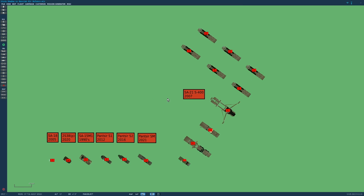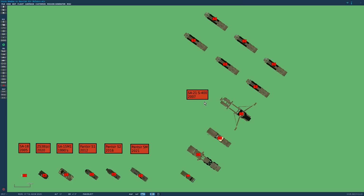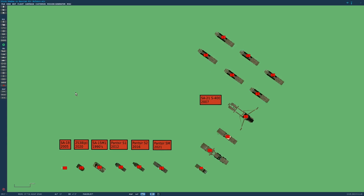And then we have the motherlode, the SA-21 S-400. It's fairly old now, over 15 years old, but it's still the mainstay of long-range air defense and is very much capable of shooting down cruise missiles. It involves several units, and we have 2 different types of tails, tail A and tail B, each with different types of missiles for varying ranges.